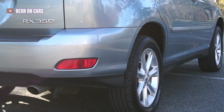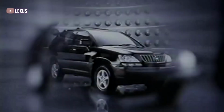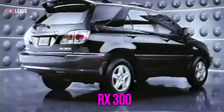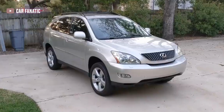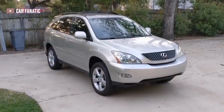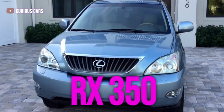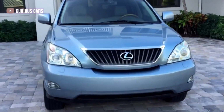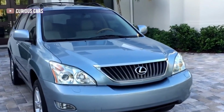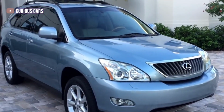Before we continue, a little overview. The RX is Lexus' mid-size SUV introduced in 1998 with the RX 300 model. The second generation, which we'll be talking about today, started production in 2003 with the RX 330 models. The RX 400h and RX 350 also started production with this generation RX. The Lexus RX 350 is one of the best in its class, and here's why you should consider buying one.